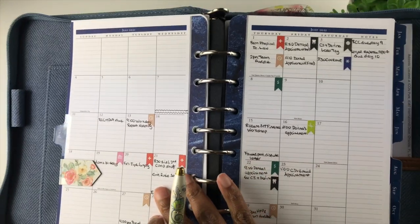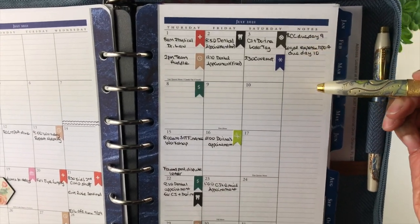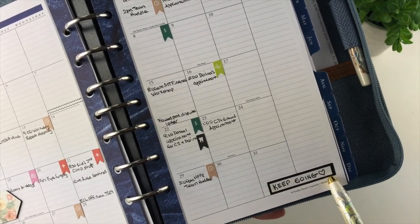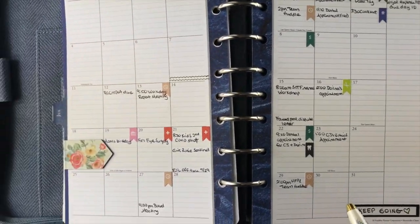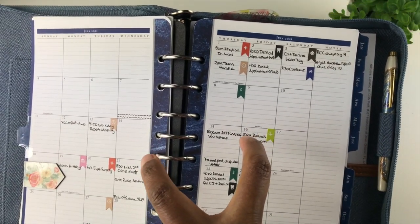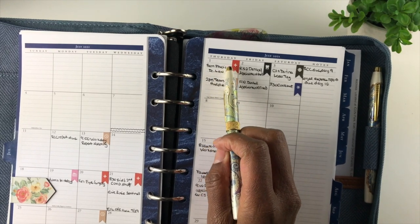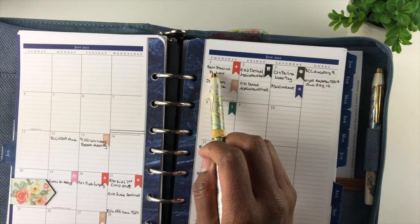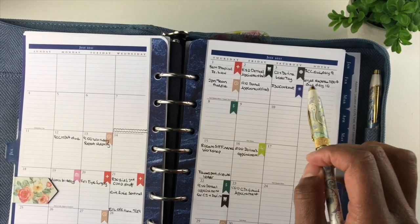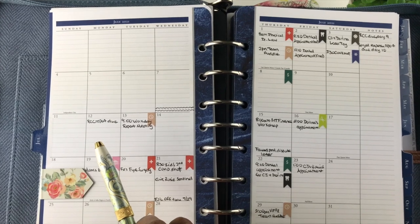So on the monthly spread, it is a month spread across two pages. Over here to the right, you have a column where you can write in notes. Here I have a Teresa Collins sticker, and I wrote in there, "Keep going," which is some inspiration for myself. Notice how it draws attention to something, and that's what stickers can be used for. So here I drew attention that I have a doctor's appointment. I have a physical. On this day also, I had a team meeting at work and so on and so forth. I use the monthly spread to remind me when things are due for work.